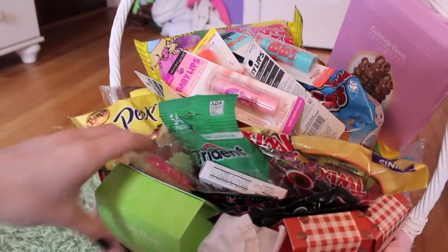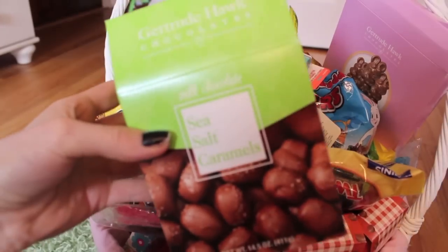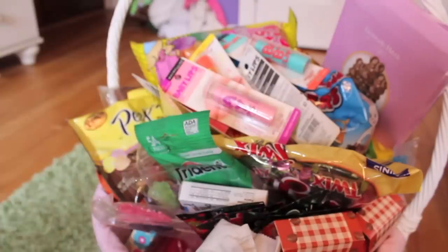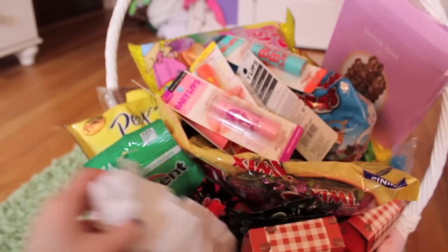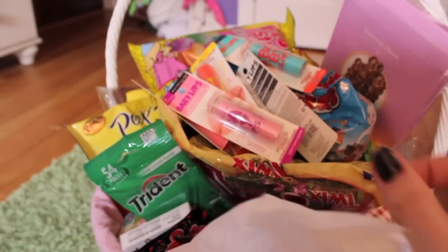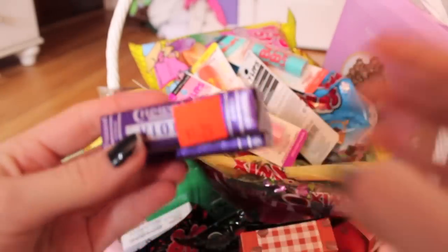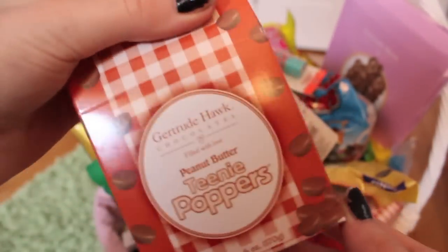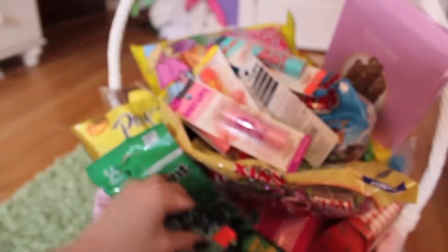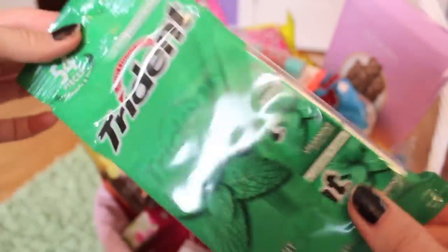Well, first thing I can see is some Gertrude Hawk's sea salt caramels. Ooh, these look good. So I'm excited to have those. Some rock candy. I love rock candy. Ooh, what's this? Ooh, some violet mints. I love these. Some people don't like them, but I like them, so get at me. Some teeny poppers from Gertrude Hawk. Pop rocks. I love pop rocks. Some Trident gum.